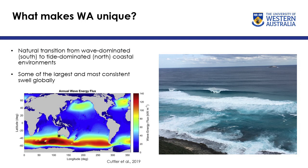The southwest of Western Australia also is exposed to probably one of the most consistent wave climates in the world. And that's really just associated with the fact that we're directly facing the most active portions of the Southern Ocean. So the storms essentially typically form to the south of South Africa, move east across the Southern Ocean, and generate waves all along the way. And that provides a really interesting opportunity for us to look at coastal processes. And also the south of Australia is really one of the prime potential target areas for wave energy, which is something that we also work on here.